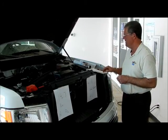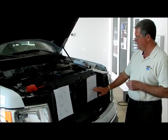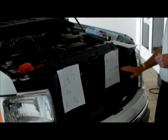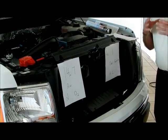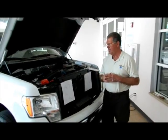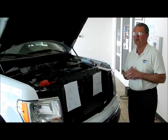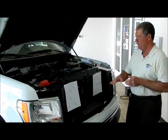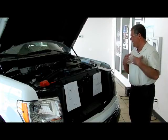Same thing happens here. Now, very important ratio in automotive engineering, and this ratio hasn't changed over the last 50 or 60 years, 14.7 to 1. In order to make this engine operate most efficiently, produce the most power, and get the best fuel economy, we have to maintain this ratio through all levels of our RPM range. 14.7 parts air to 1 part fuel. Now, how does Ford do that?